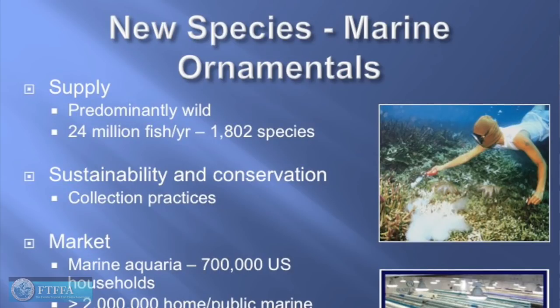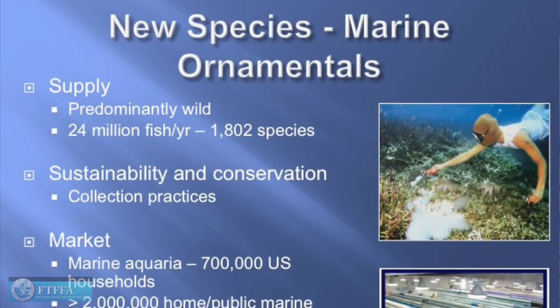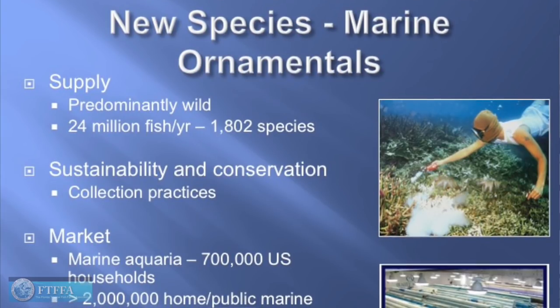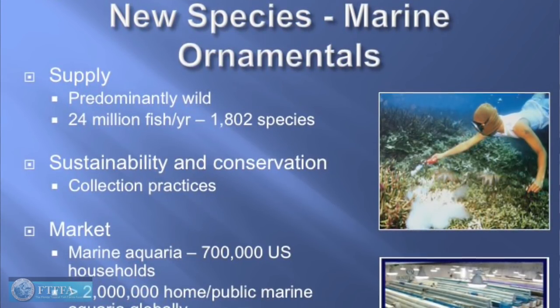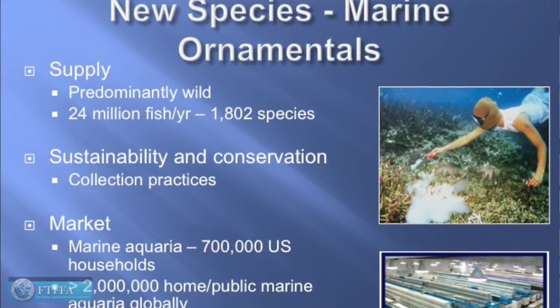So to give you a couple examples now that I've touched on a bunch of the bottlenecks and the considerations when we're growing new species, I just want to talk real fast about a couple of the marine species that we worked with down at the aquaculture lab. We're focusing on marines. It's been gaining more and more attention as of late.